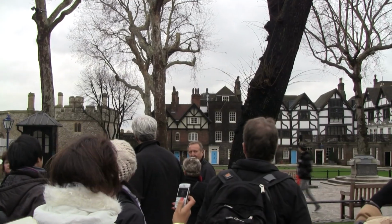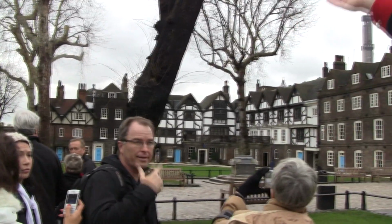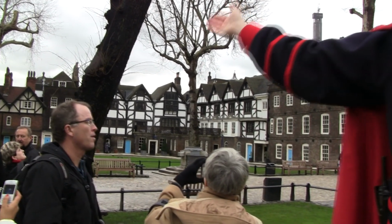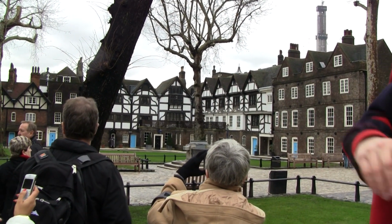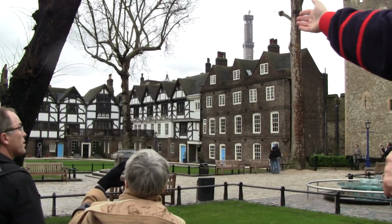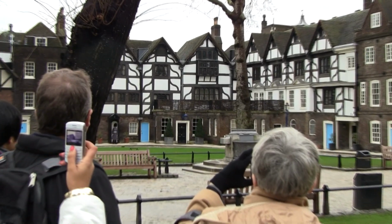Inside there, ladies and gentlemen, you can find an exhibition about the 2 boy princes that were murdered there. You'll also find an exhibition about Sir Walter Raleigh, who was also a prisoner here at the Tower for 13 years. Over in the corner, down there, ladies and gentlemen, the large black and white building with the soldiers standing guard outside.